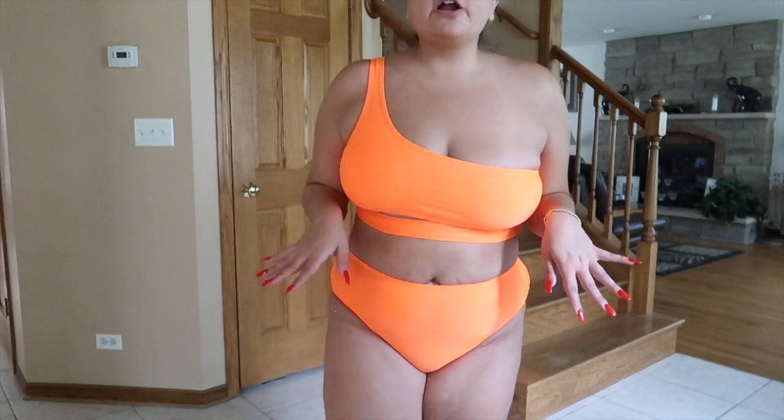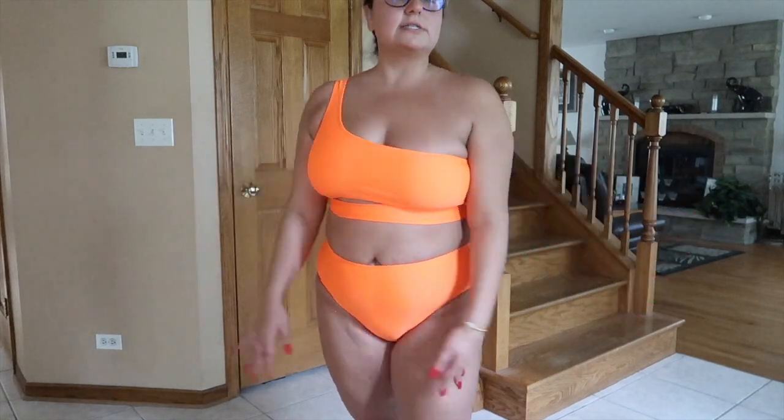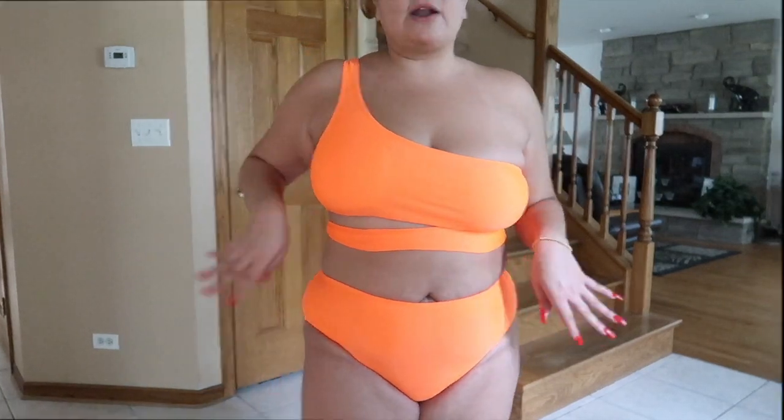neon orange color. I love a good orange swimsuit in the summer, especially when you're tan, it looks nice. And yeah, this is just a two-piece. It's kind of similar to that red one in a way. It's just not a one-piece.